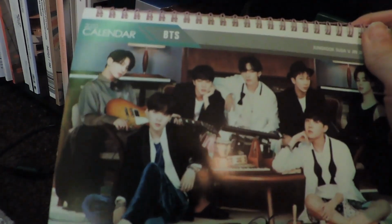And then there's, you can see I'm already kind of running out of room, so some of this stuff is gonna have to get moved. I mean, this guitar is gonna have to get moved eventually. Should I do a guitar tour sometime? Anyhow, I have the Learn Korean BTS set. I've got some very unofficial BTS calendars.